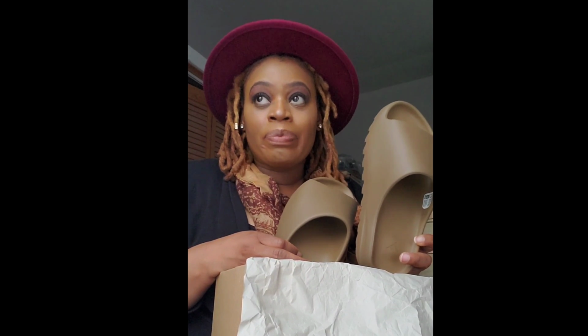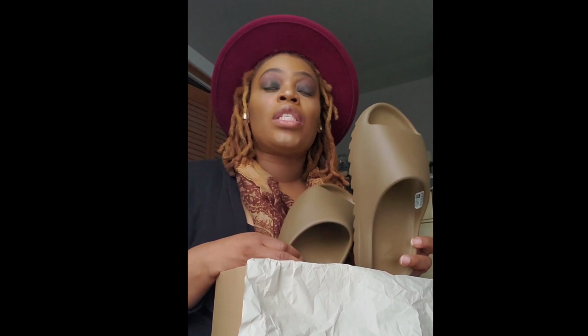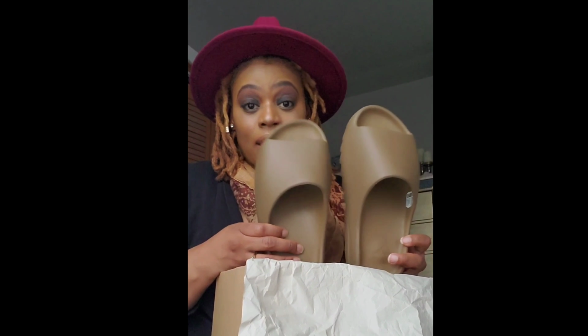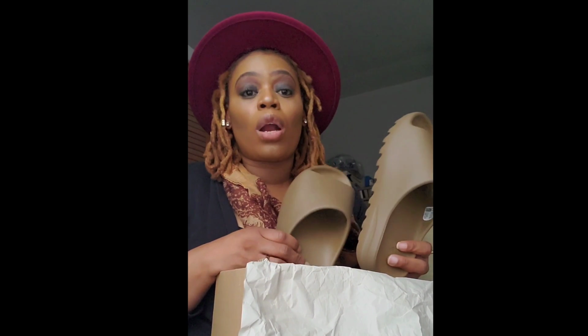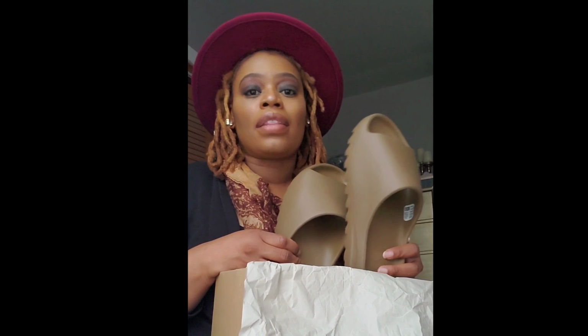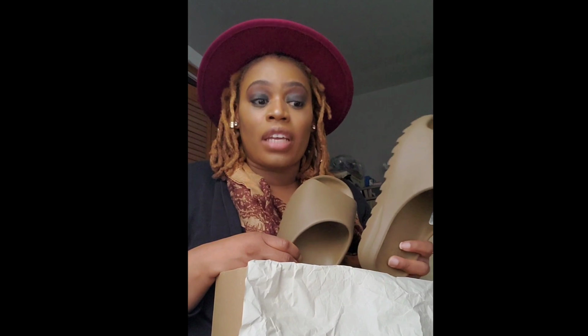So let's just throw a size out there. If you are a men's size 9, I would skip over the 10 and get an 11 in the Yeezy slides. This is also judging off of how you like your shoes to fit. If you like your shoes to fit just right, I still would go up a size. So if you wear a 9 in men, I would get the 10 in these slides, and your feet will fit perfect in them.